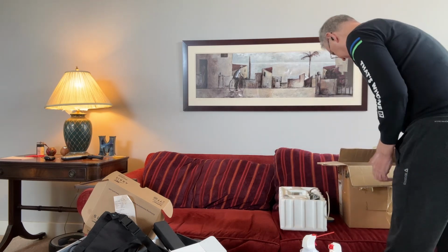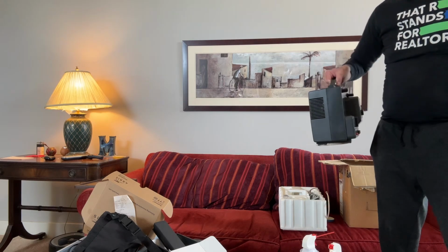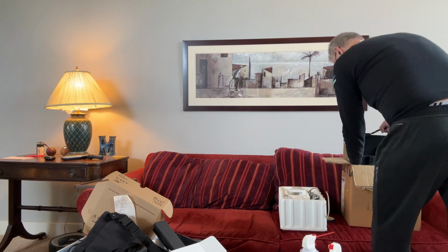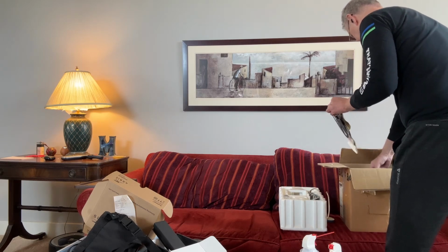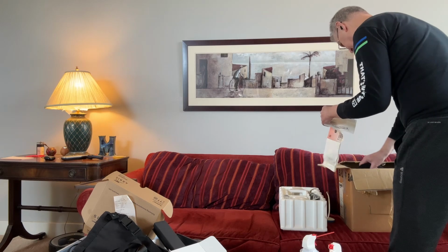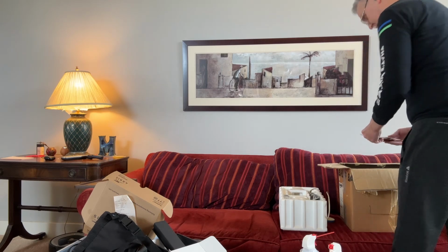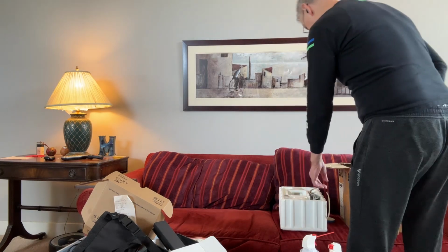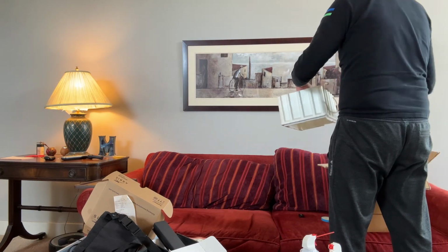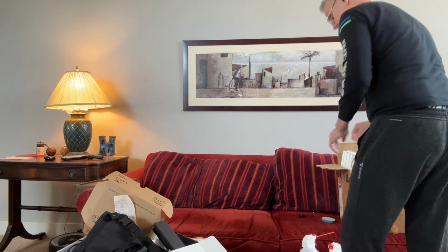All right, this is an old movie projector, which I don't know. It's kind of a cool little thing, and I think that maybe somebody might think that's kind of cool, so we will see about that. It still has the cords and everything for it, so I don't know, someone might want that.